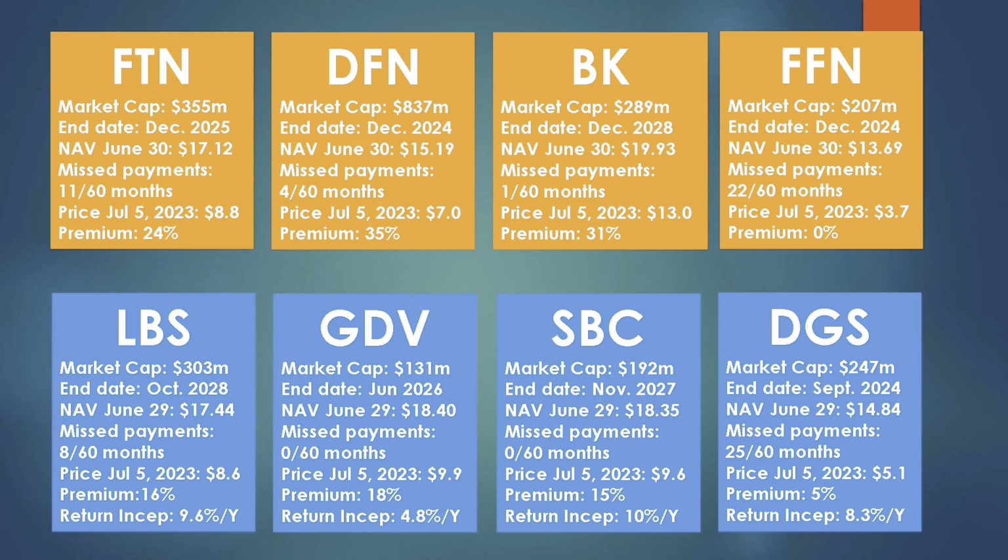They missed 25 months of payments out of the 60 months since 2018. So big time missing payments. I wouldn't go for this kind of a risk. It's up to you. Price July 5th, 2023, $5.01. 5% premium. Why would I pay 5% premium while there is no dividend and there are lots of months of missed dividend history? No, I would not go for that. Total return since inception is 8.3%, which is not bad. It's same as what we get from the overall stock market. So that's the information I have.